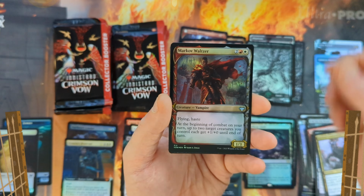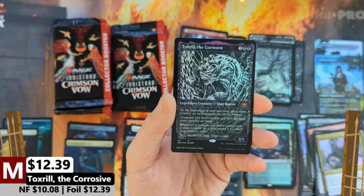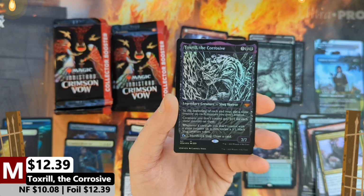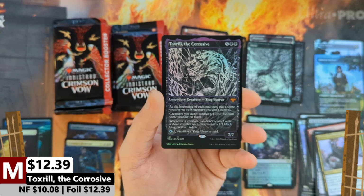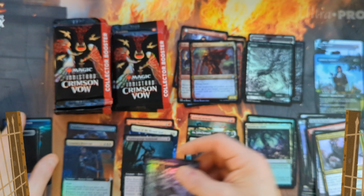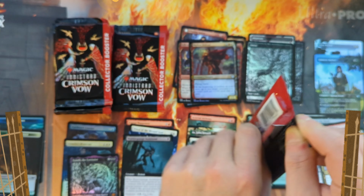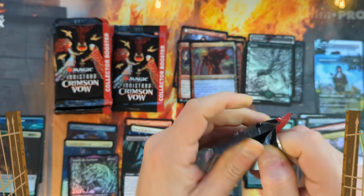Then we're going to see a Markov Waltzer uncommon foil with Toxrill the Corrosive coming in the showcase treatment. Very nice to see this. This card in foil is going to be valued over $12. Then we've got ourselves a human soldier and a blood token. Fantastic mythic hit there. All right, so starting to see some value. Hopefully the box is just warming up.